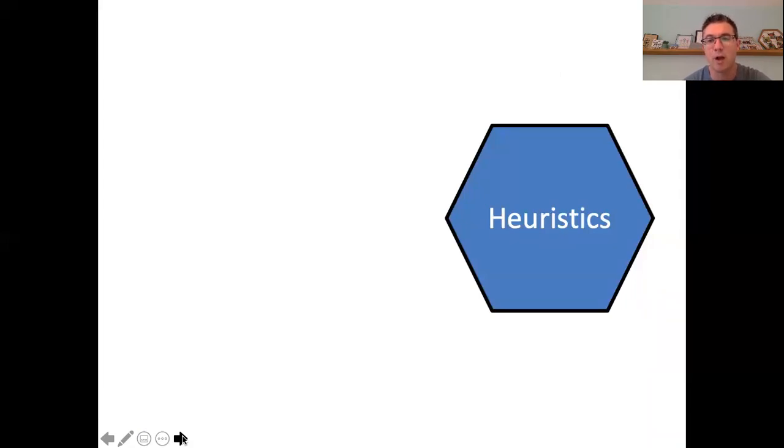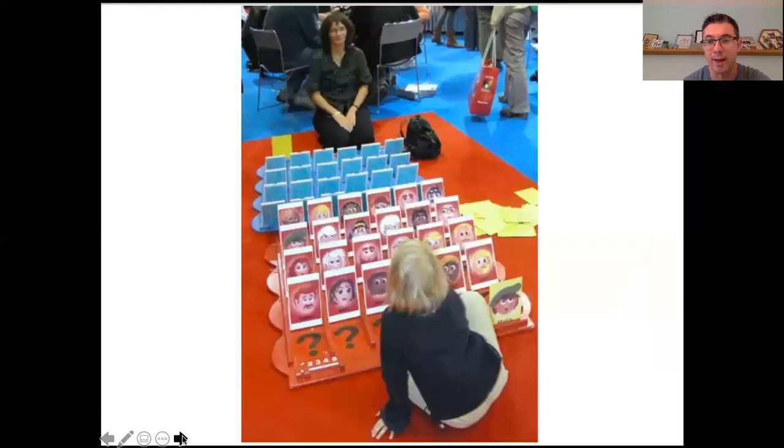Heuristics, these are shortcuts we use to come to a quick decision. I was trying to teach my daughter how to play Guess Who. She's 6 years old. We spent 20 minutes going over how the game works, asking about different colored hairs, whether you've got glasses, whether you're wearing a hat. And so I go, okay, I'll explain the rules to you. What's your first question? And she just goes, is it Anne? Wasn't quite expecting that. I looked at my card. Yes, it was Anne. And she goes, yes, brilliant.